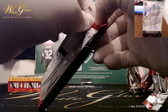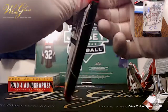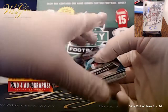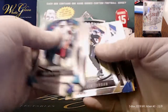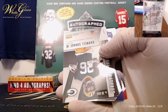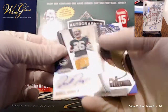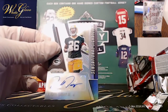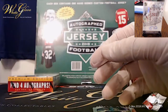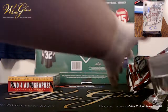And our final hobby pack of Prism. Being stubborn. Base Darnell Savage Jr. auto for the Packers. And Trace McSorley, Caleb Wilson, the base rookies.